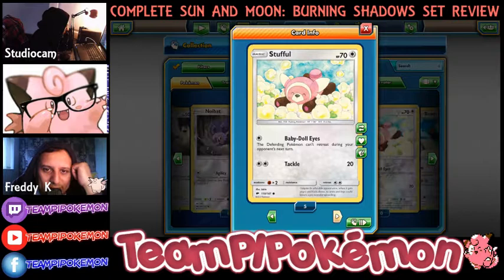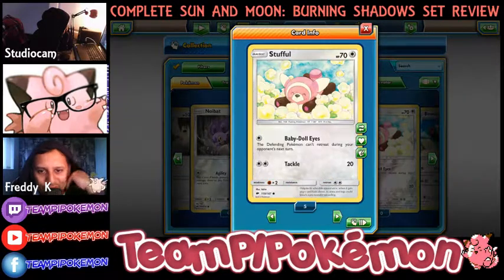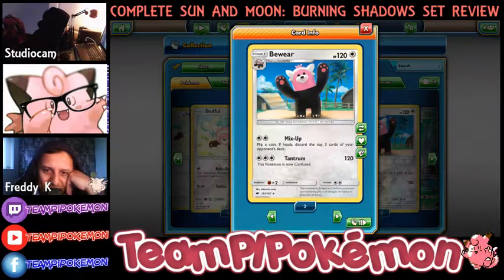Again, you want to try and get that up and active as quickly as possible, and then bring it up to Noivern GX. You got Stufful, Baby Doll Eyes. Again, cute Pokemon. It's featured as a Toys R Us promo if you spend a certain amount on cards. Bewear was the pre-release Pokemon, which was Mix-Up.